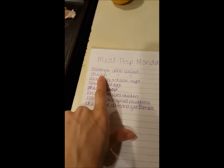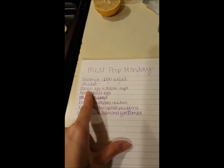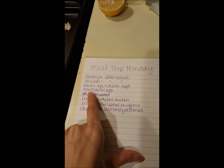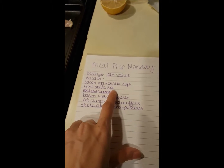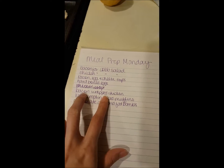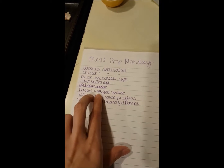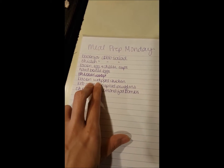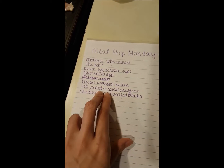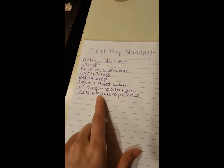I'm going to go ahead and cook ahead the bacon for the Cobb salad and the chicken for the Cobb salad that we're gonna have for tonight. I'm gonna make bacon, eggs, and cheese cups for breakfast for part of this week. I'm gonna make some hard-boiled eggs to have on hand for super easy breakfast, and some bacon wrapped chicken. This I didn't have planned, but I had some extra chicken and bacon, so I'm gonna go ahead and make that for the boys to take to school with them for their lunches, as well as for Robert. And then I'm gonna make some keto pumpkin spice muffins for after school snacks or some breakfast, and of course some chocolate almond fat bombs.